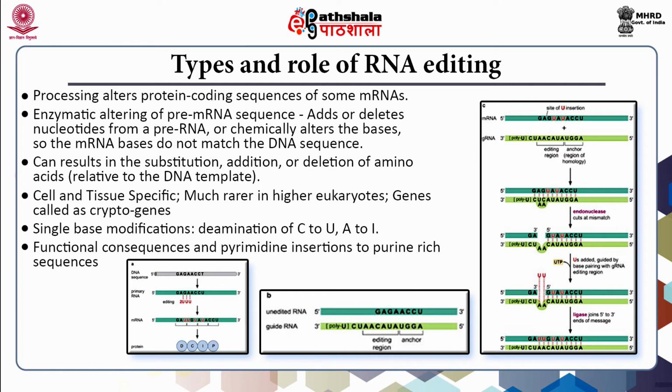This process is mostly associated with organelle genomes, though minor influences are also exerted in mammalian nuclear mRNAs. The genes that undergo extensive RNA editing are called cryptogenes, wherein the structure of the gene product cannot be deduced from the genomic DNA sequence. The evolutionary significance of RNA editing is uncharacterized, but it is most likely linked with functional consequences and predominance of pyrimidine insertions into purine-rich sequences.